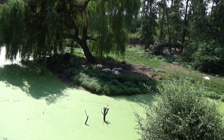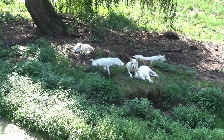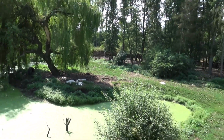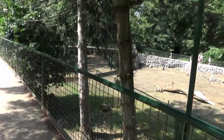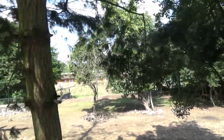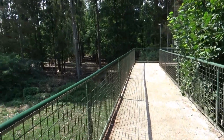For the wolves over here, they got a nice large lake, which they probably don't use much, but a nice large enclosure around that lake as well. So yeah, not much to complain about here, actually. They are just pretty cool. And over here they're also signed as the Hudson Bay wolf, by the way. But like with most zoos, that's probably just a non-specific one, as far as I can tell from online sources.